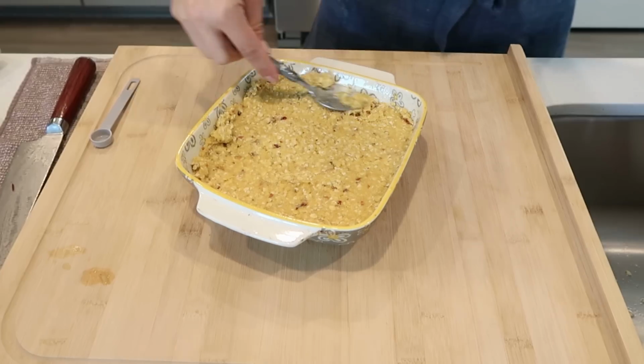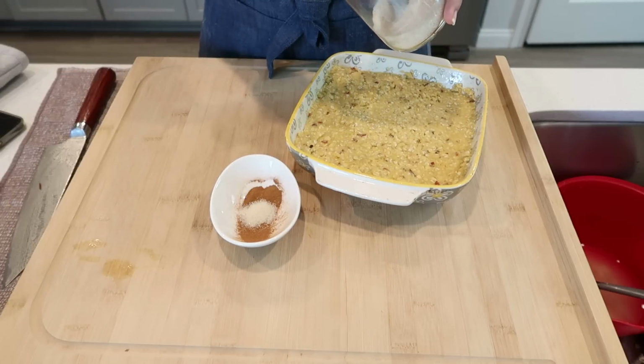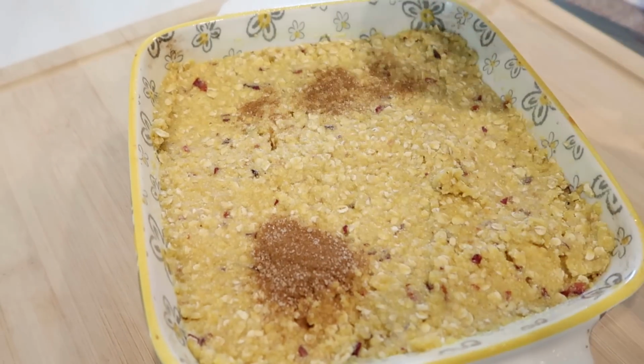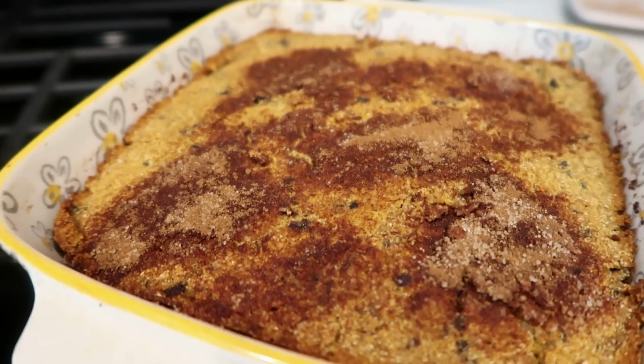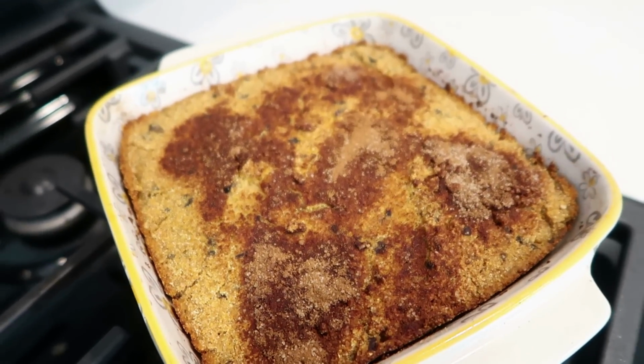I even thought about saving some of the sweet corn that you'll see later in this video and adding some sweet corn, because yes, brown sugar, cinnamon with a little bit of sweet corn into a cornbread bake sounds amazing. I went ahead and baked it at 425 for about 35 minutes until it was baked all the way through, and it was so good.